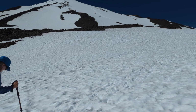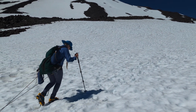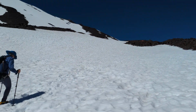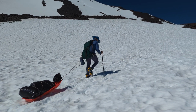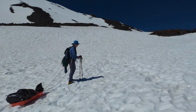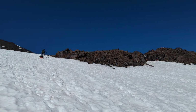So I had to have some rescue help. Jeannie came back. She went up and set the tent up. You can see over there that little red tiny thing. And she's helping me. Thank you, Jeannie. Jeannie's approaching our camp. She's up on those rocks. You can't quite see it.